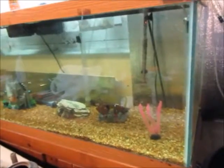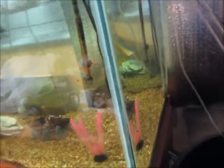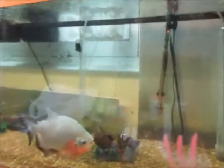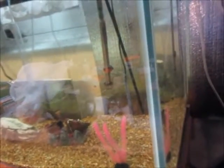Alright, the Pacu knows it's eating time right here. He's watching what I'm gonna put in here. I'm gonna put a minnow in here, see if he comes up for it. It's up at the top, he's looking at it. He hasn't come up for it yet.